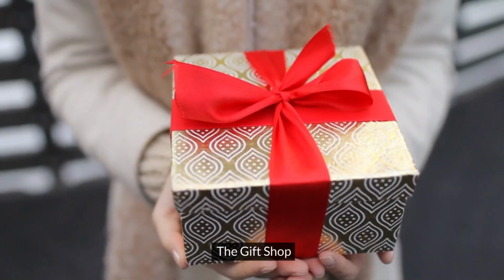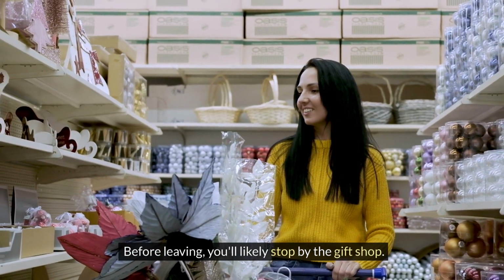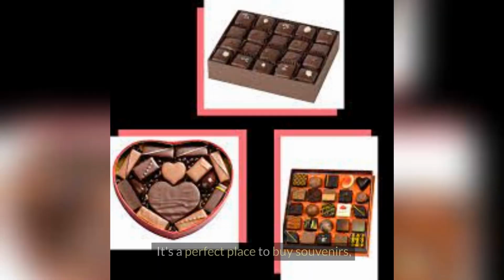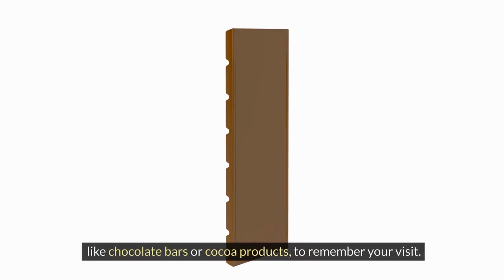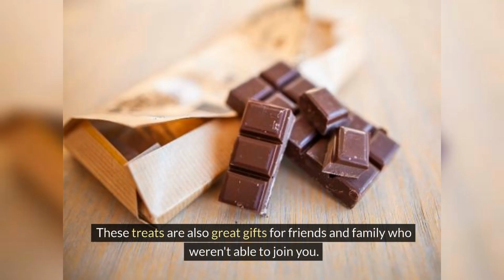The gift shop. Before leaving, you'll likely stop by the gift shop. It's a perfect place to buy souvenirs like chocolate bars or cocoa products to remember your visit. These treats are also great gifts for friends and family who weren't able to join you.